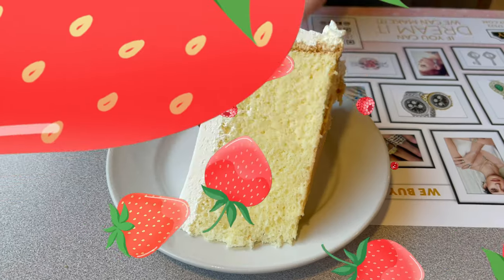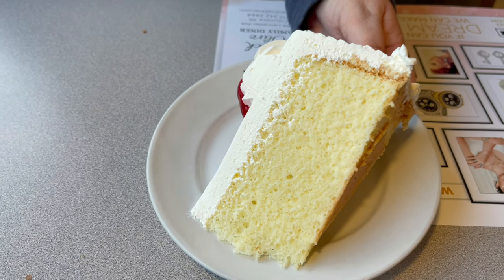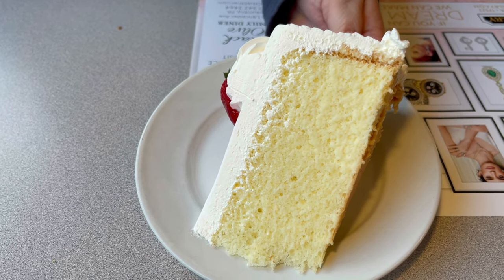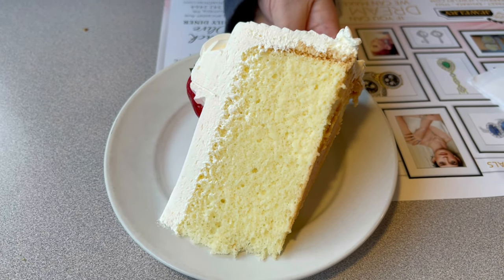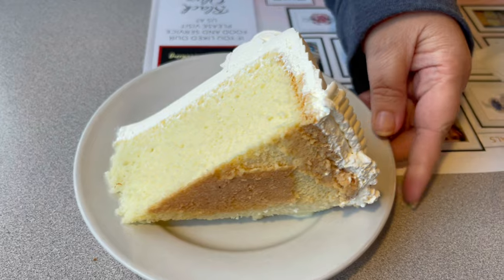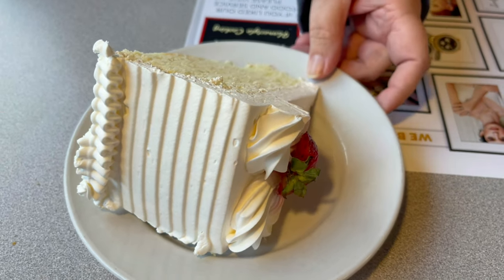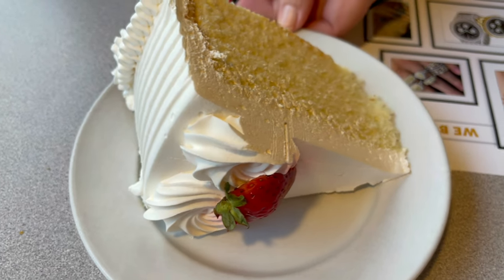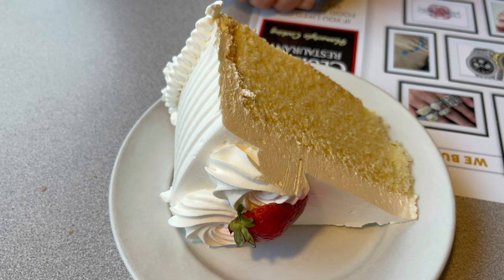We got a piece of strawberry shortcake for dessert. And I tell you, that is a slice of cake. It looks amazing, too. Spinning around. It's got a fresh strawberry on top of it. I want you to see that. It's just beautiful. You see the fresh strawberry on it? I know this cake is going to be wonderful. Oh, I know it is.